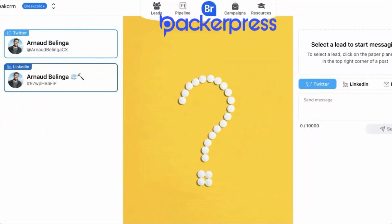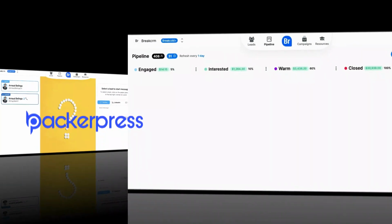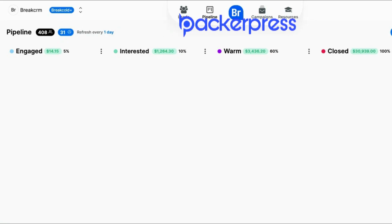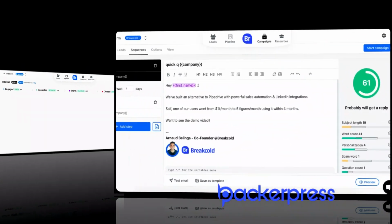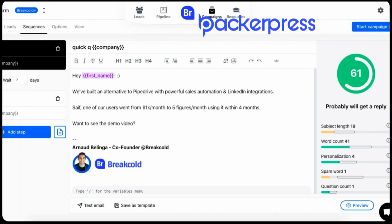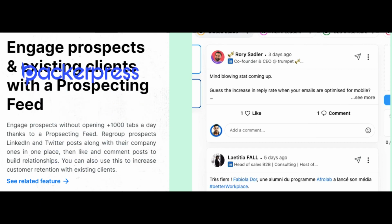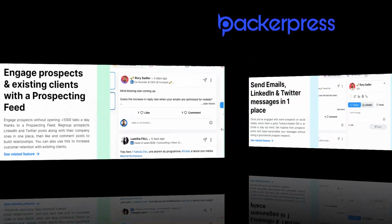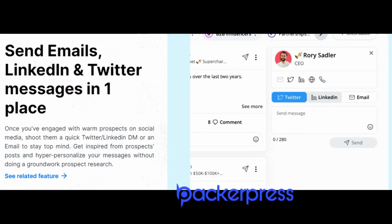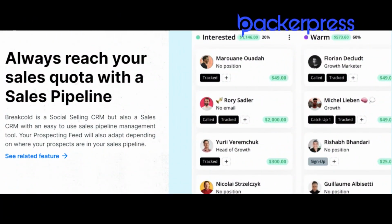Curate segmented lists of B2B contacts to keep your outreach organized. Create custom sales pipelines with as many stages as you want. Send unlimited cold email sequences and personalized messages with custom variables. Engage prospects and existing clients with a prospecting feed. Send emails, LinkedIn and Twitter messages in one place.